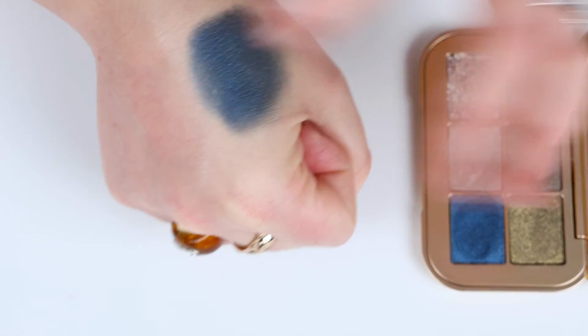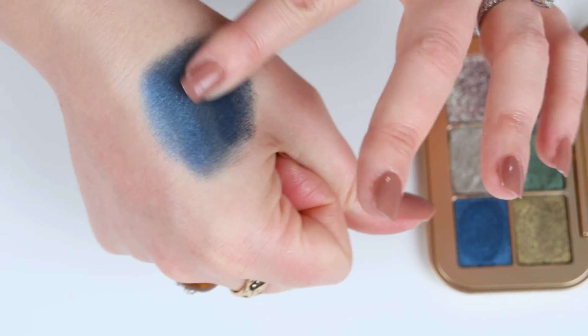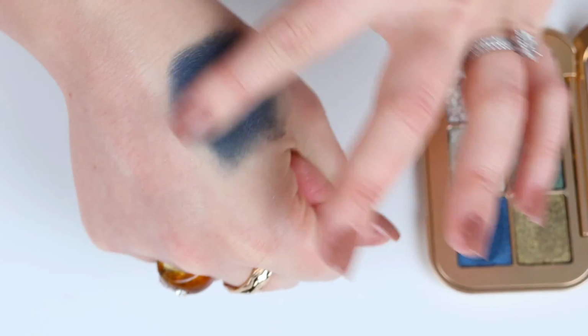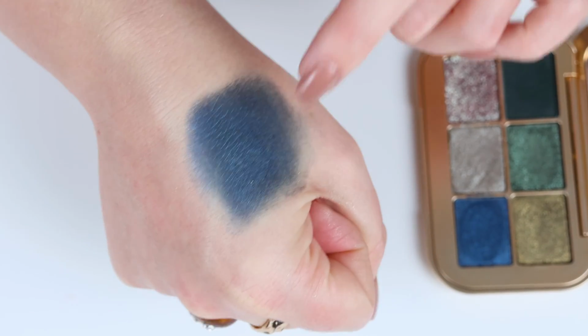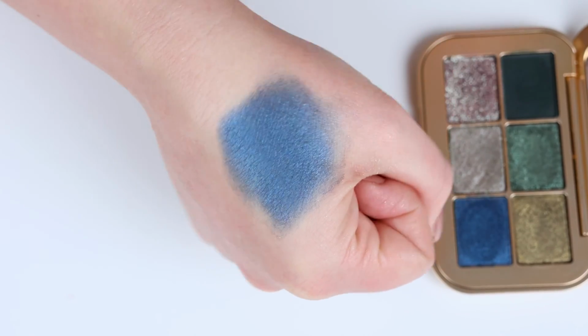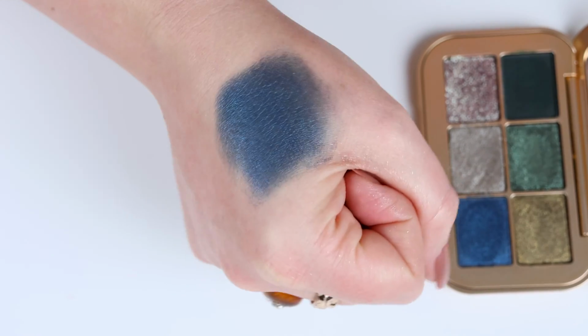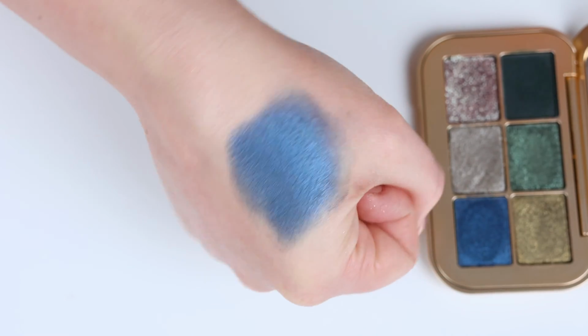Even swatched out, it's not as metallic and impactful as the blue from Subliminal from Pat McGrath Labs. It definitely has that more satin feel to it, but that might be really good for a lot of you because maybe you've been looking for a shade like that, but not so impactful for the everyday. So yeah, this is really pretty though.